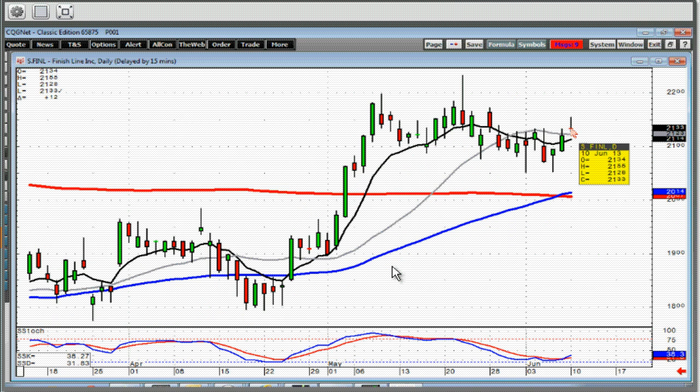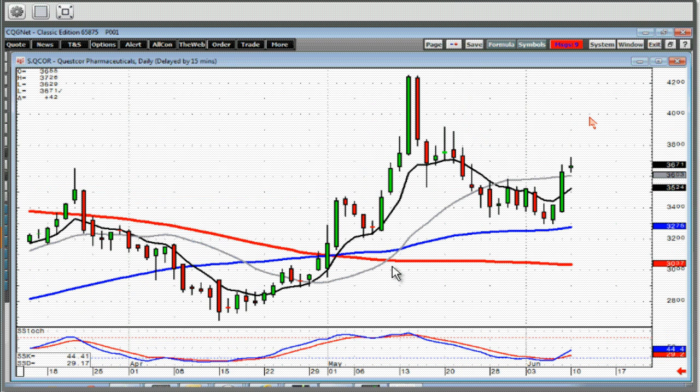Doji sandwich here. If this opens positive and moving this magnitude, what does that tell us? It tells us that this little downtrending channel here is going to be breached. You want to buy this one on positive trading tomorrow. Q-Core, doji sandwich. It had a nice big move here. If it opens positive, you could have another big price move.